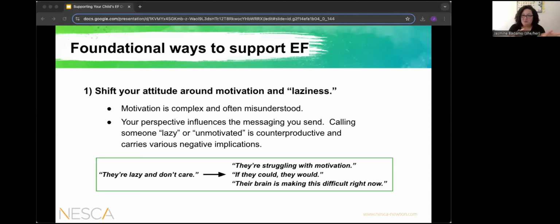Also, if you are able to master and integrate these foundational strategies into your family, it will put you in a position where you can actually start to generate your own executive function support tips and tricks and individualize it to yourself. So, the first suggestion is to shift your attitude around motivation and quote unquote laziness.